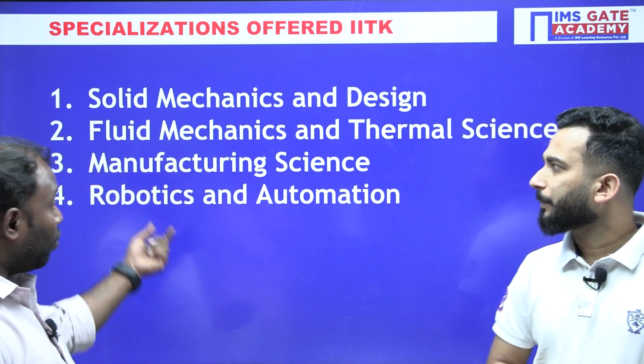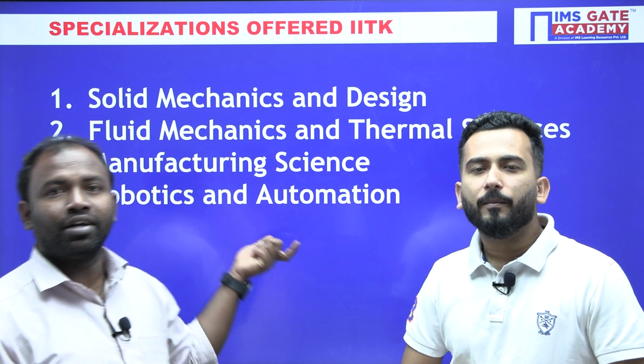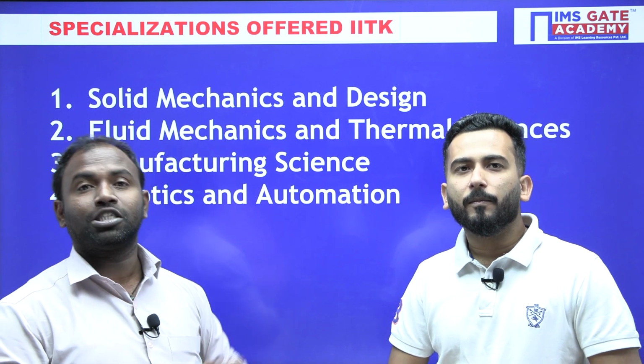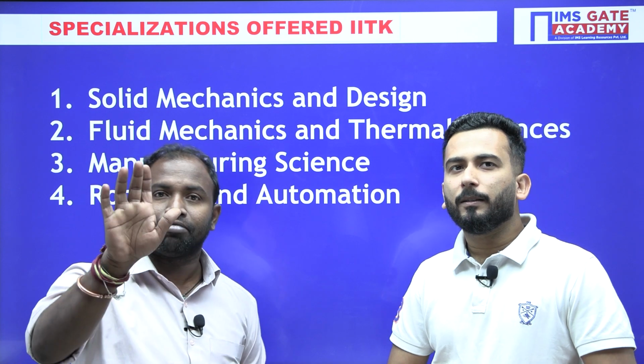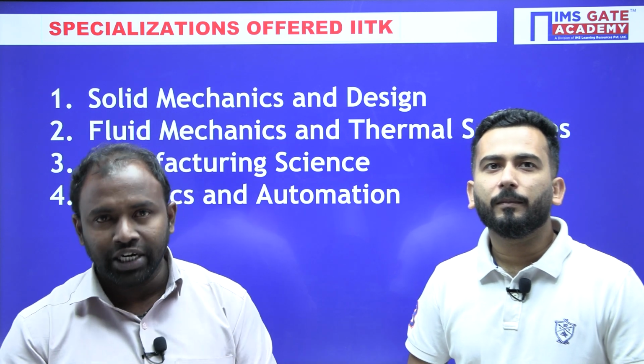And similarly, the one who is very creative in technology may select robotics and automation as a specialization for his MTech. These are the 4 specializations which are available in the IIT Kanpur Mechanical Engineering Department.